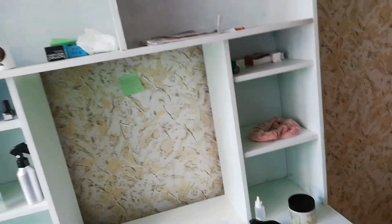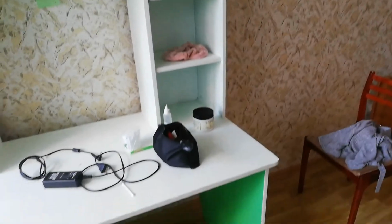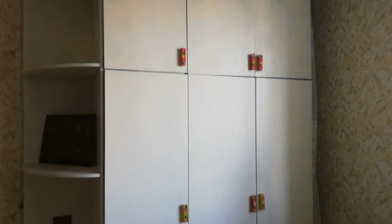I wish I had money to just completely change it and buy a new one, but this is a rental, okay? I don't own this property. So I'm like, let me just paint it instead of spending a lot of money. I'm going to also try to repaint this because I did a terrible job last time.